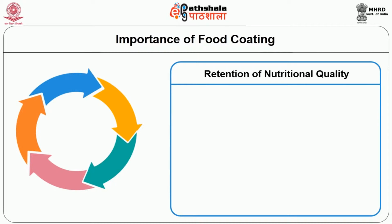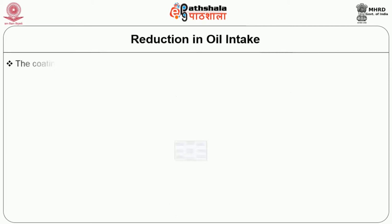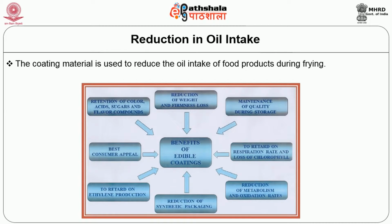Next one is retention of nutritional quality. The edible coating on food materials retains color, acid, sugars and flavor components. Next is reduction in oil intake. The coating material is used to reduce the oil intake of food products during frying.